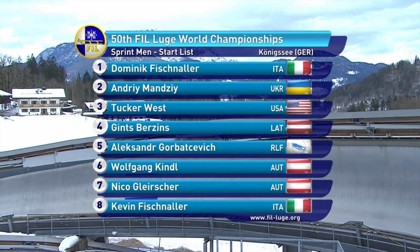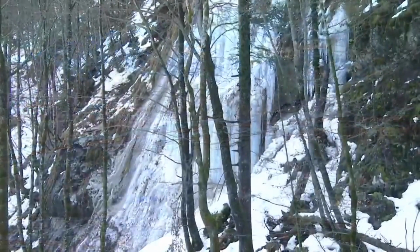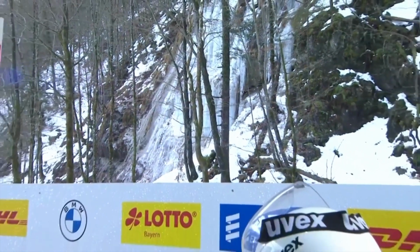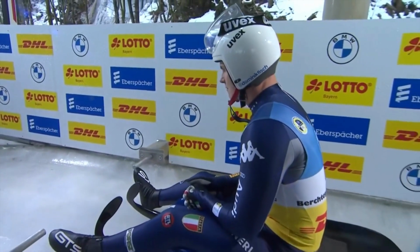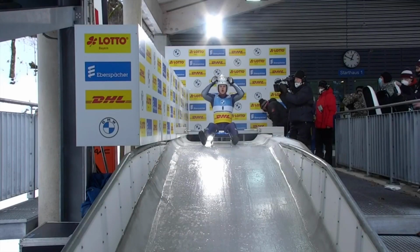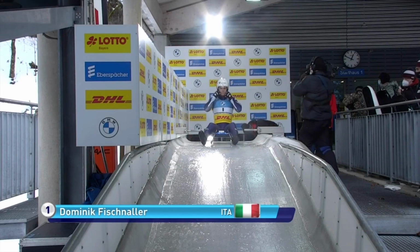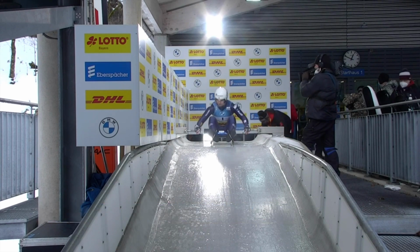And here's the start list for the 15 that qualified earlier today in this men's sprint competition. Unfortunately, not a banner morning for the North Americans and the Asians, so this may as well just be the European Championships with just a few exceptions. So we'll open things up here, and Alex, this right off the bat is a little bit of a surprise with Dominic Fischnaller the last in this men's field. It is very surprising to see Dominic as the last qualifier to the Sprint World Cup.